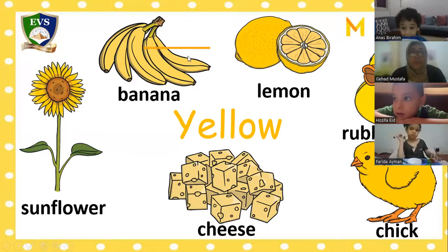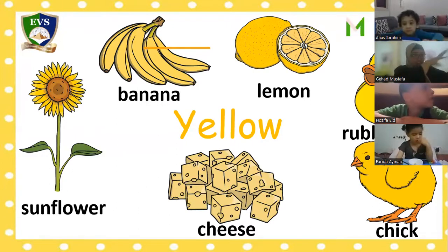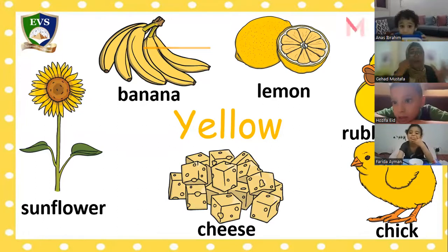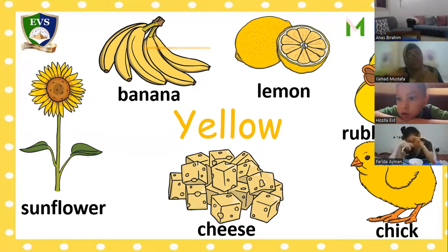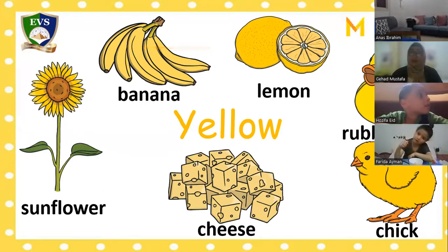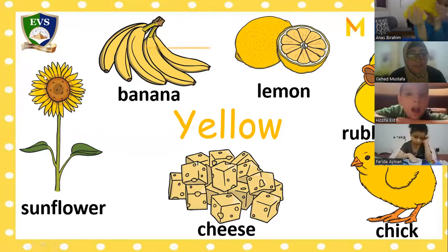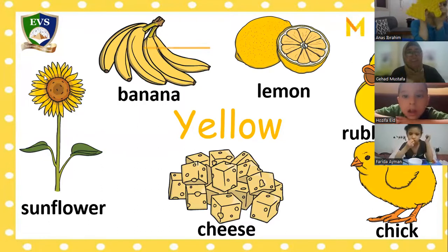So everyone, please stand up and try to find something around you colored yellow. Stand up and search and find. If you have a yellow car, bring it and show it to us. If you have a yellow rubber duck, wow, look at Anas. Anas brought something yellow. So Anas, open your mic and tell us what it is.